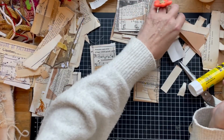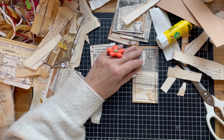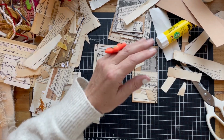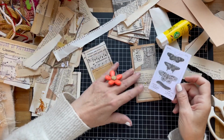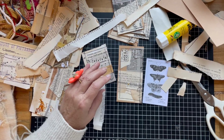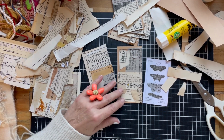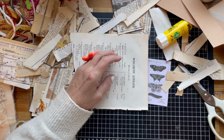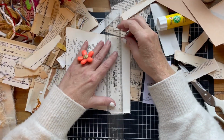And have I got anything else big enough to, what would I like? Oh, I could. Yeah, in fact, I won't. I will tea dye that, and that would go. Some butterflies I'll have, or some birds. I'm just after some text, really, but it's not. Or something like this beautiful heading.